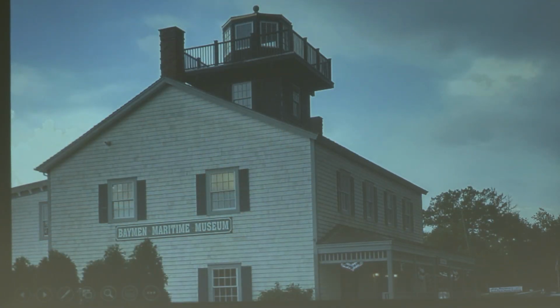In 2000, this replica was built as part of the Tuckerton Seaport Museum. Several of the other museum buildings are also based on places that used to be either on Tucker's Island or Long Beach.